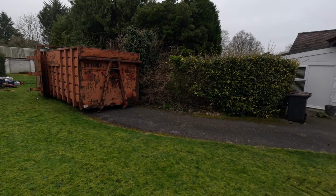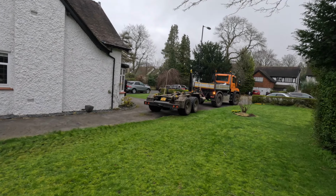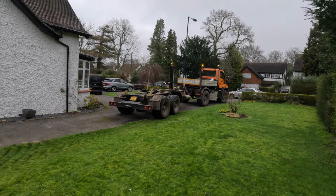That's the first bin drop done. Out of Purley, back to the yard, and then over to the back of Sevenoaks.